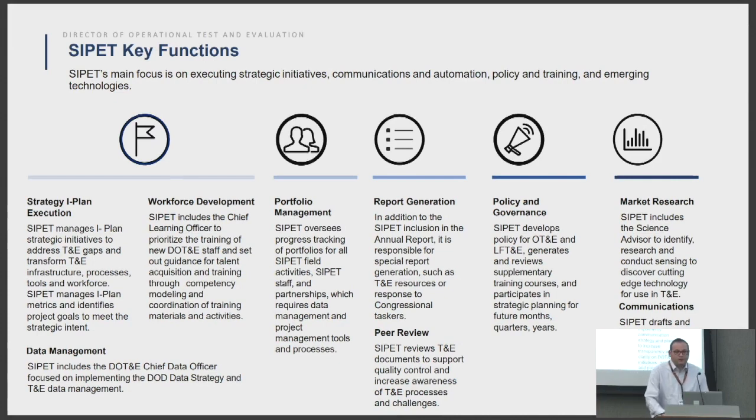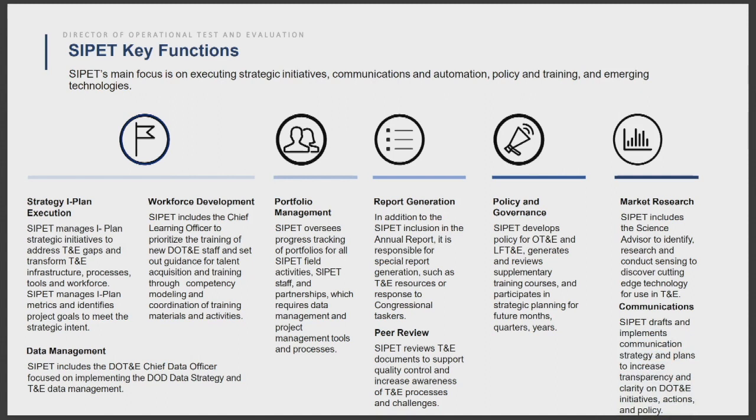Okay, so this slide describes our key functions. Again, one of our recent deliverables has been an implementation plan to execute and fulfill our science and technology strategy. That implementation plan is going to be made publicly available, I believe, in a matter of days or weeks, not months. So soon that will be available on our website for everyone to access and read.